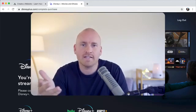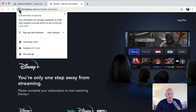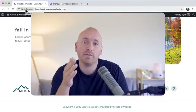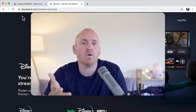But what is SSL? If we go on the Disney website, we can see this lock right here, which means this connection is secure. If we click on it, it shows up green and it says connection is secure. On the other hand, if we go to our website right now, it says not secure. And that can probably really freak out your customer. But what does it mean when a website is secure or not secure?